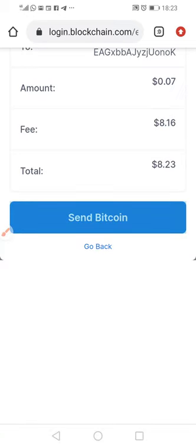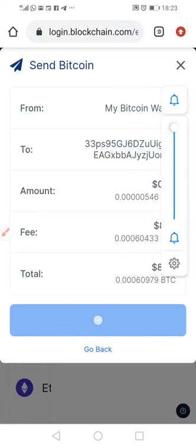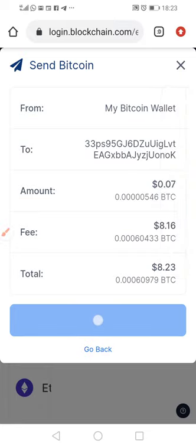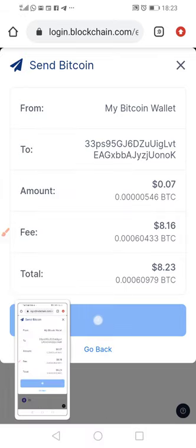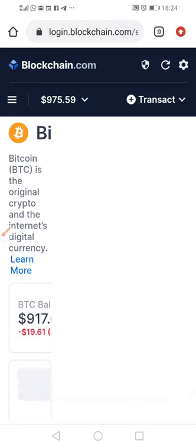Look at this. See, now they just charged me another $8 fee. $8 for what? For 0.07. Can you believe this? But PetronPay, we're making big money, so stuff like that doesn't worry us. But if you're a newcomer, you could be crying, so take note. We just have to have extra cash.